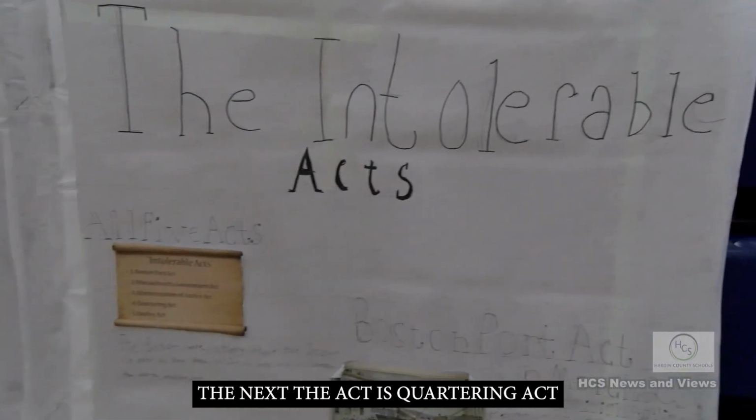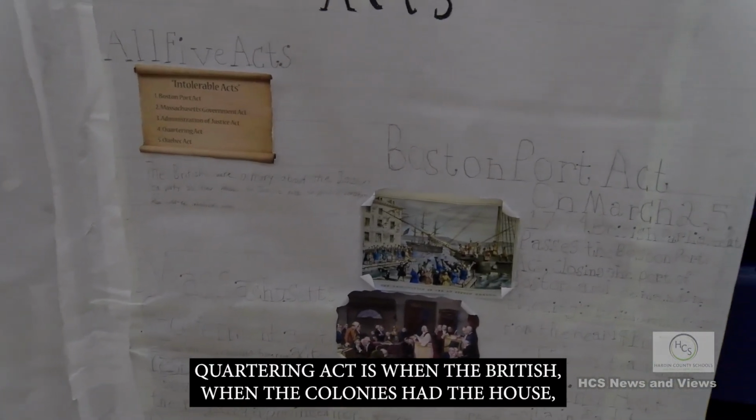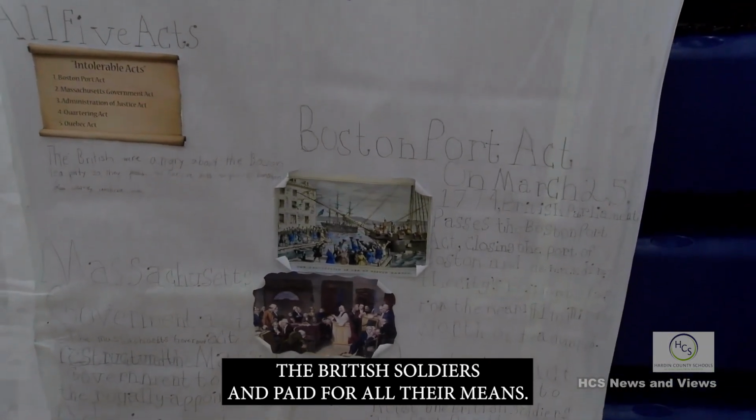The next act is the Quartering Act. The Quartering Act is when the colonists had to house the British soldiers and pay for all their needs.